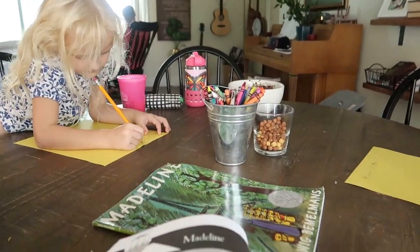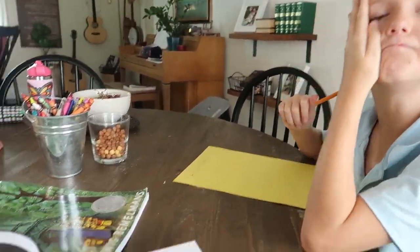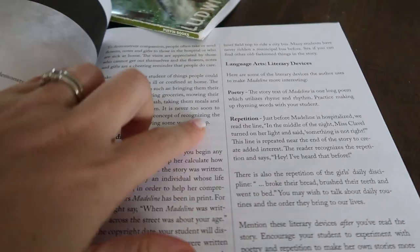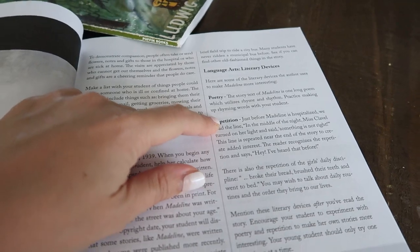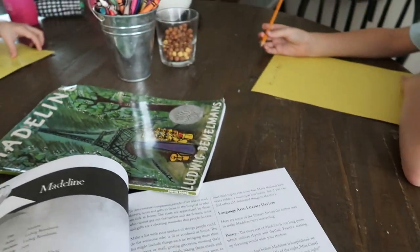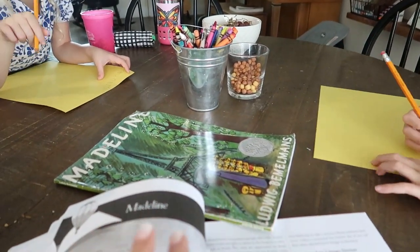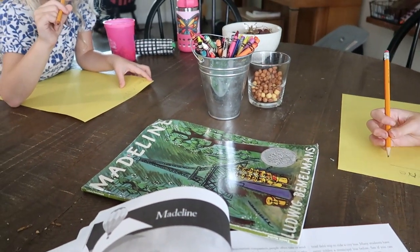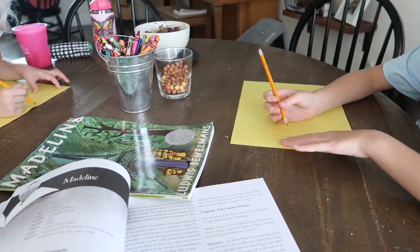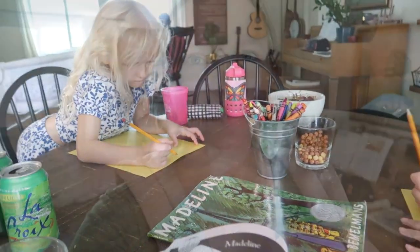Okay, so we just read the book one more time, but before we read it, we talked about the literary devices of poetry and repetition that come up in the book. And so now the kids are creating their own poems, their own stories that rhyme, and they're gonna illustrate it. So that's all that we're doing today.